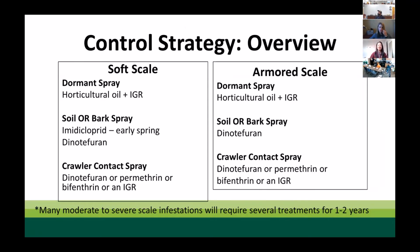If you've got severe infestations, you'd be looking at a dormant spray of horticultural oil and an IGR, that's insect growth regulator. There's a couple of different ones out there. The one that we use is pyriproxyfen, I forget how you say that. Anyway, those work great to manage that dormant stage.